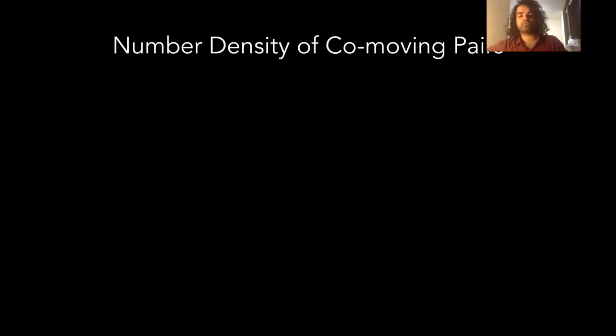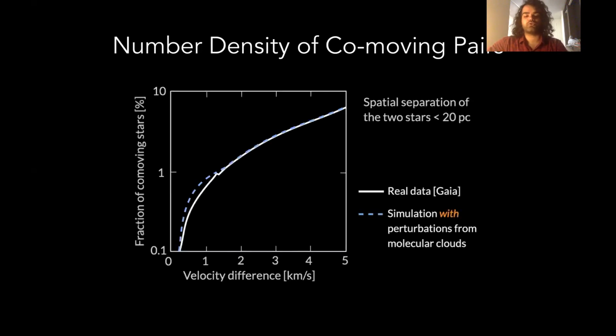Right, so the first and simplest question you can ask is, how many are there? As a function of things you care about, how many co-moving pairs actually are there in the data and in the simulations? So first I show here, as a function of the 3D velocity difference of a pair of stars, the fraction of co-moving pairs within that velocity difference. The white line is the data, and the dashed blue line is the fiducial simulation that we presented, with everything: spiral arms, the bar, molecular clouds. It's all the ingredients together. It agrees pretty well, but there are still a few key discrepancies at lower velocity difference.